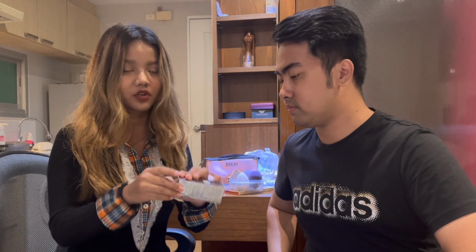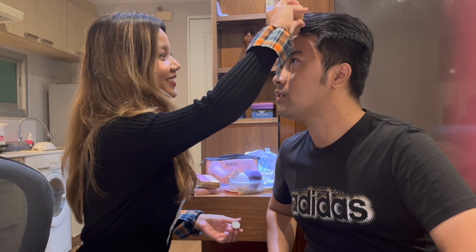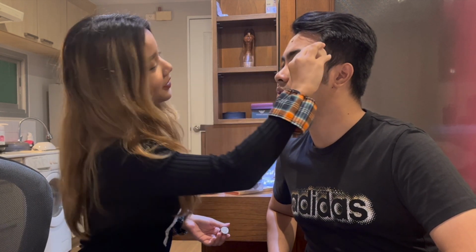Okay, so firstly we're going to start with foundation. I'm going to use this Dior foundation in the shade Natural. I'm going to apply just a little bit. No, it's too much. No, it's not too much. Why do you always say that?